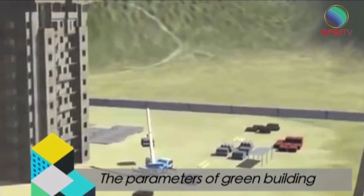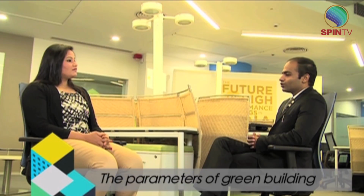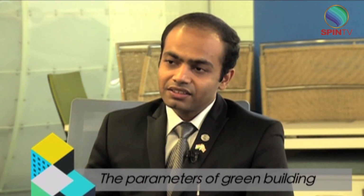We are talking about green buildings. So what are the parameters that make a building green? There are some five parameters that we are broadly focusing on, which include site, water, energy, environment quality, and materials. And there is also a window called innovation. If something is not covered within the rating program, we have a window wherein projects can showcase their innovation, and we have special credits for that.